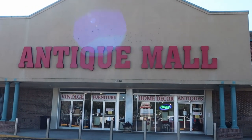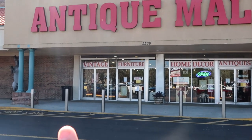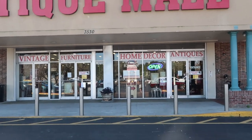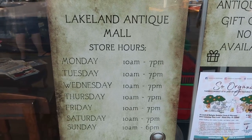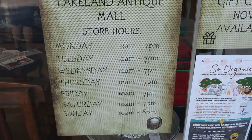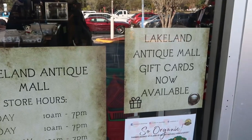As you can see, there's really nothing fancy. It just says Antique Mall right here. But we have some signage here for vintage furniture, home decor, antiques. Here's a quick once over the Antique Mall hours. They are open Monday to Sunday. They open at 10 a.m. every day and close between 7 p.m. and 6 p.m. And they also have gift cards available.